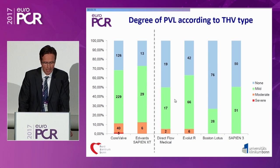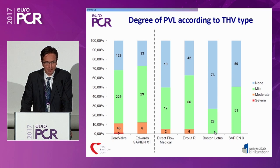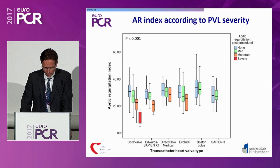And to save some time, I want to directly focus on the main results of the sub-analysis. As you can see here on the right-hand side of the slide, more than mild PVL more or less diminished with use of these next-generation devices, and especially the SAPIEN 3 and Lotus valves virtually eliminated this issue. And as you can appreciate in clinical daily routine, less than 20% of the Lotus patients only showed mild PVL at the end of the procedure.